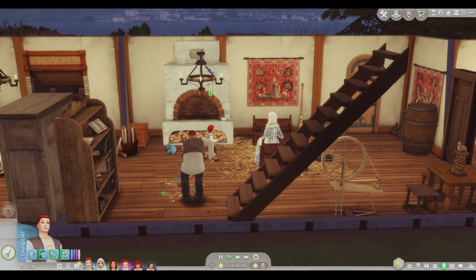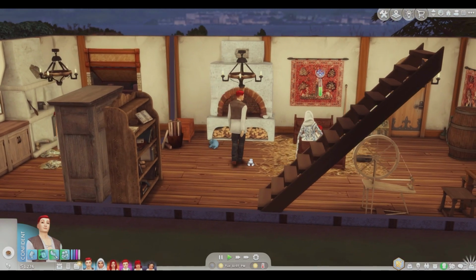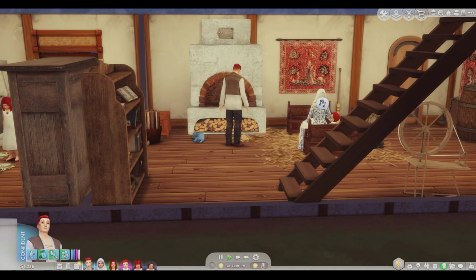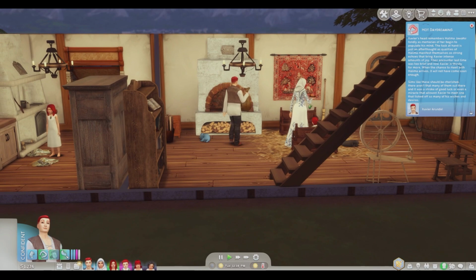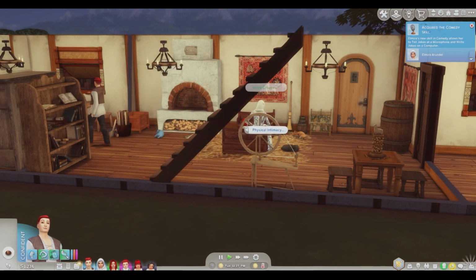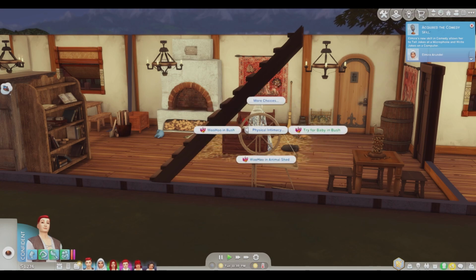So as we know, they are illiterate. They can't read. I do have them a bookshelf here. If we get them to where they are literate, they will be able to use the bookshelf to read things. Can you please throw some things away? And we are going to get him to approach his wife, and we're going to try for a baby.